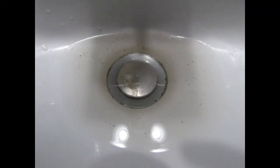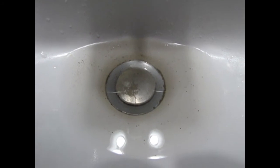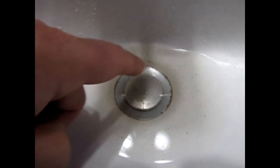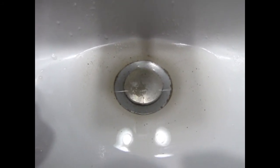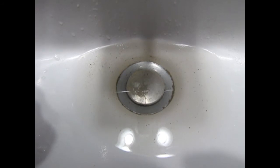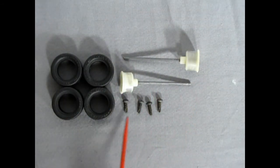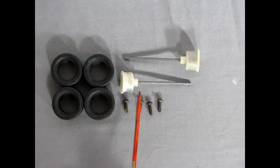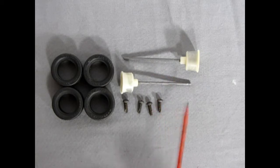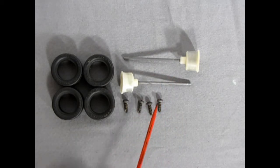In a minute, I'll show you the parts that we cleaned up using the vinegar. But before we do that, I wanted to show you all these little flecks in here. That is the actual rust from the screw heads as well as from the wire axles. So let's take a look now at how our parts actually cleaned up. Here's our tires, our metal axles, and our screws after the vinegar bath. As you can see, the metal axles almost look brand new, as do the screws. They're not all encased with rust and everything else.